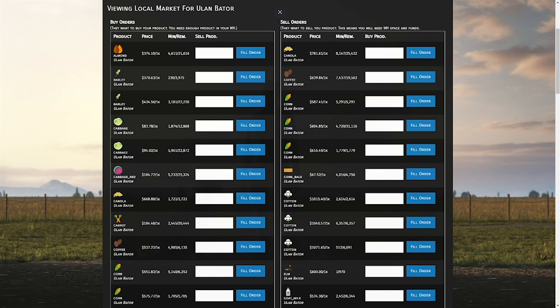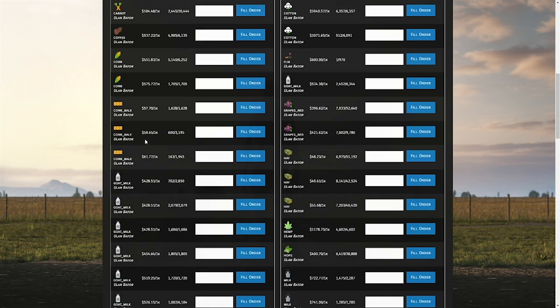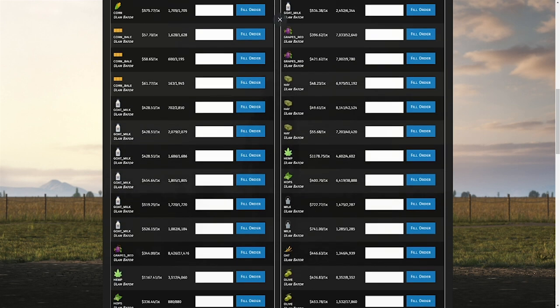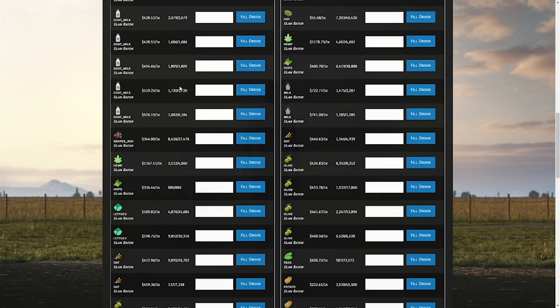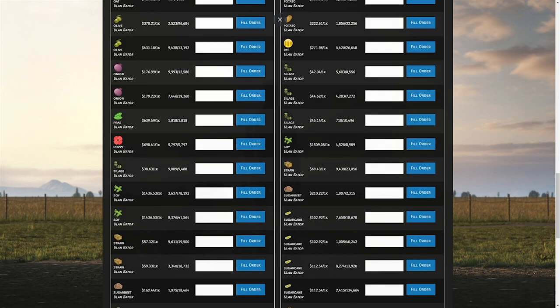Okay, so corn is selling for 5.87 and they're buying at 5.75. So, okay, that's no good. Canola selling at 7.81, buying at 6.68. That's no good. Almost there on the goat milk, but not quite. No on grapes. No on hemp. No on the olives. Might not find a quick flip in Ulaanbaatar. I'm probably slaughtering that one too.